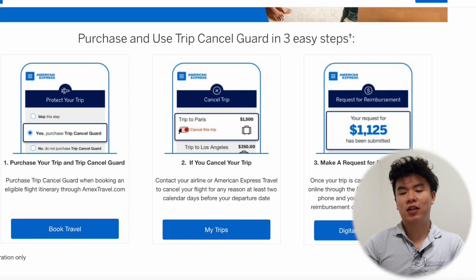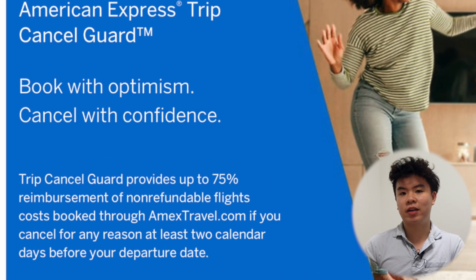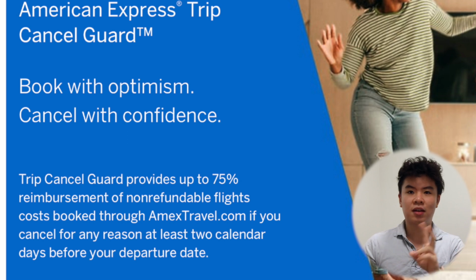Number 11 is Trip Cancel Guard. So this is a relatively newer feature from Amex, but essentially it gives you the option to purchase this kind of guard or this protection. So if you need to cancel any flights for any reason, at least 2 calendar days before your departure date, you have that ability to get up to 75% reimbursement back to you for typically non-refundable flights. So that's a good benefit as well to have in case things go wrong, you don't want to lose all your money.